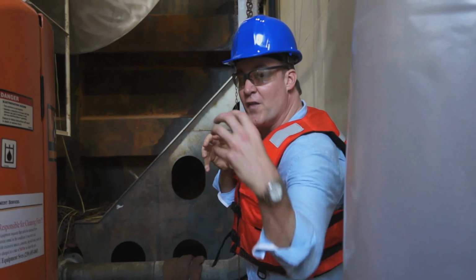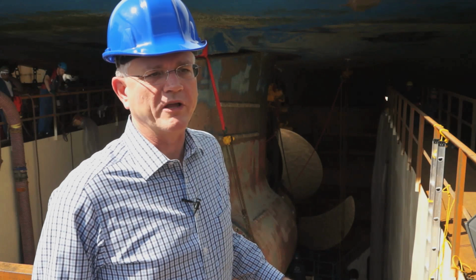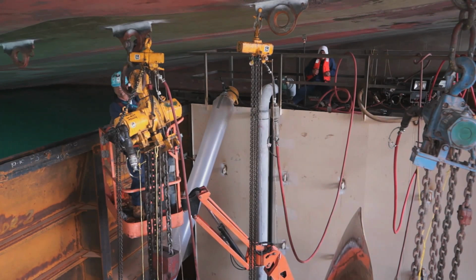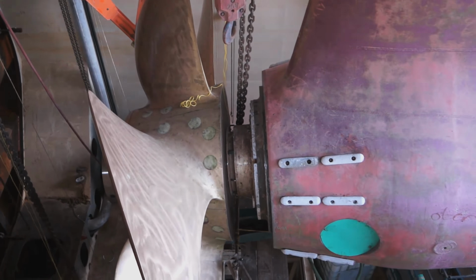And that stage was necessary so that they could get the cap off the other end. Schedule is probably one of the most important things that we had to worry about here after safety, because the longer we have the ship out of service, the more it costs us.